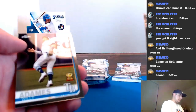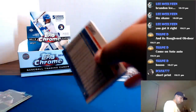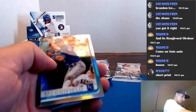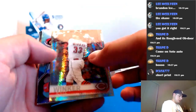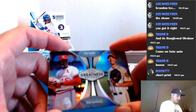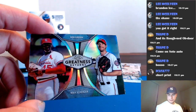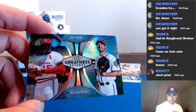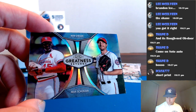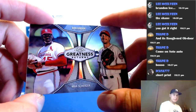Diaz, Telez, Donaldson, and Adames. Lugo, Myers, Jansen, Crawford, Newman, Merrifield, Refractor, Prism, Winker. A lot of greatness returns inserts in this box for some reason. Cardinals and the Nationals. Again, another one that's going to be randomized. Shane and who got the Cardinals? Where are they at? Kyle W. and Shane, if you guys want to work something out. Up to you guys, but if not, I'll randomize it at the end.